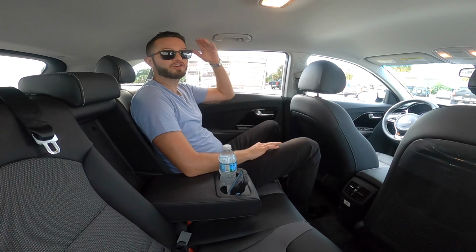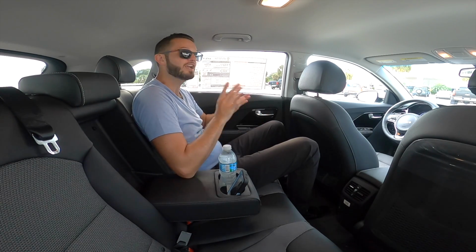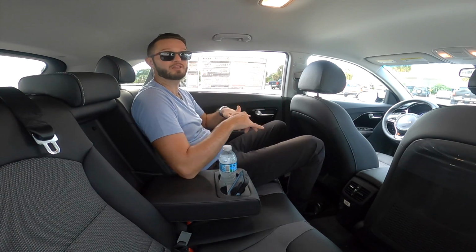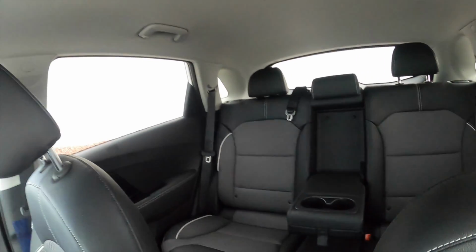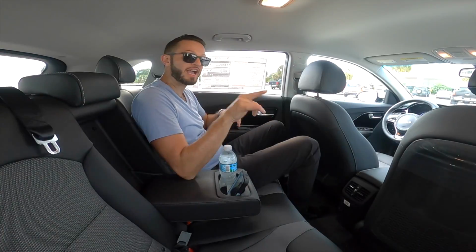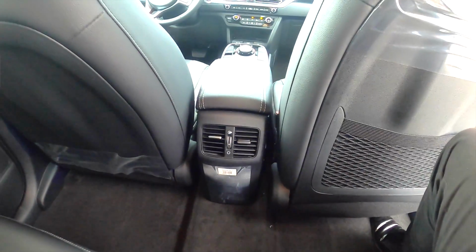For the back seats, I'm at 37.7 inches of headroom, which is more than Nissan, 36 inches of legroom, which is about the same as the Chevy Bolt EV. What I did notice, though, jumping into the back seat, the cushion is a lot less than the front. You will have storage behind the passenger seat, not behind the driver. You have some air vents in the center. The floor is not completely flat.